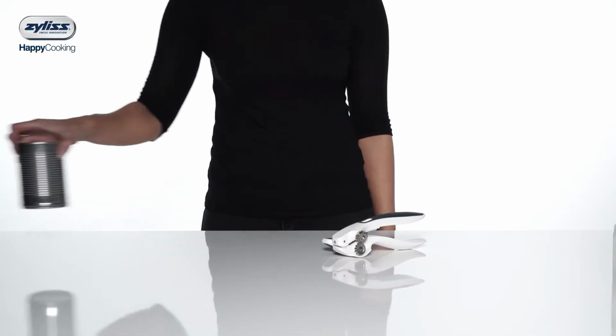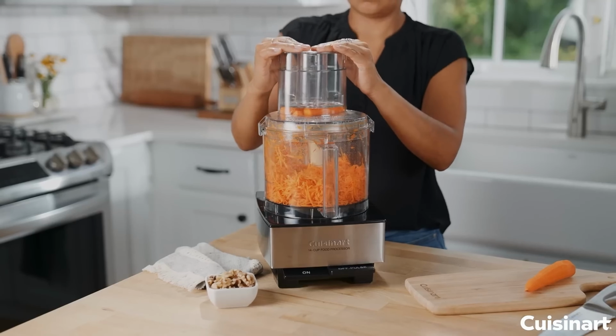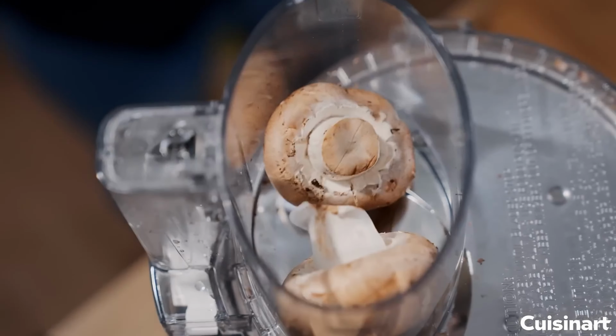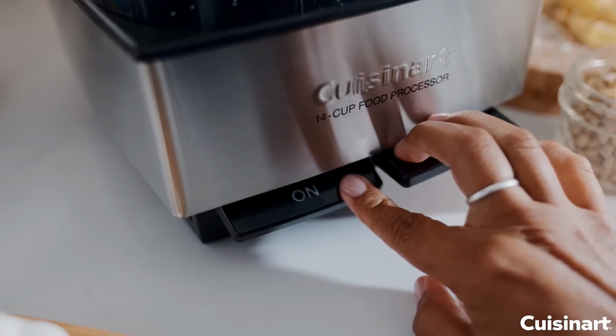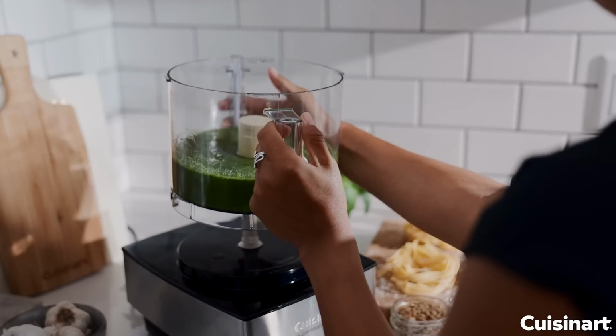Number 4. Cuisinart 14-Cup Food Processor. The Cuisinart Food Processor is a workhorse in the kitchen. With its powerful motor and multiple attachments, it can chop, slice, dice, shred, and puree ingredients with ease. This 14-cup model is perfect for preparing large batches of food, whether you're making sauces, soups, or preparing vegetables for a big dinner.